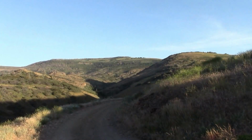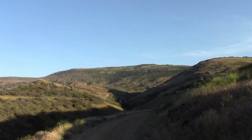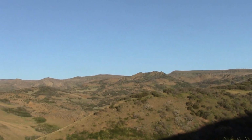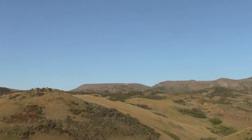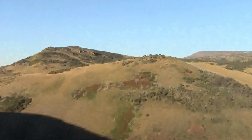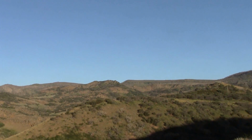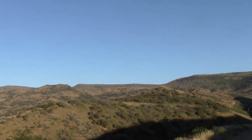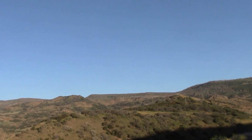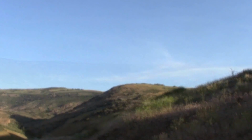Okay, so this is right above our camp, and it's like prime elk country. We're doing some glassing. Our camp's down there at the bottom. Pretty cool country. Seeing if we see any springs or any movement up on the hill. And then we're going to check out this spot that we saw yesterday.